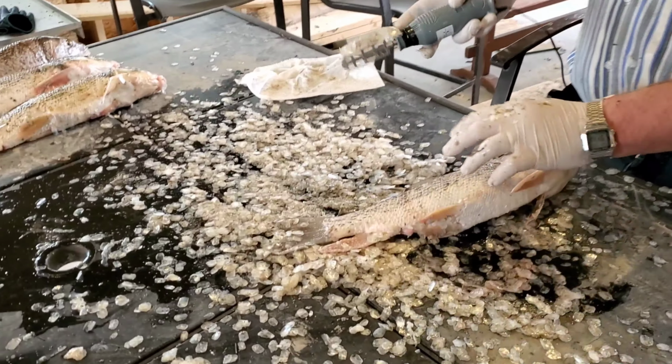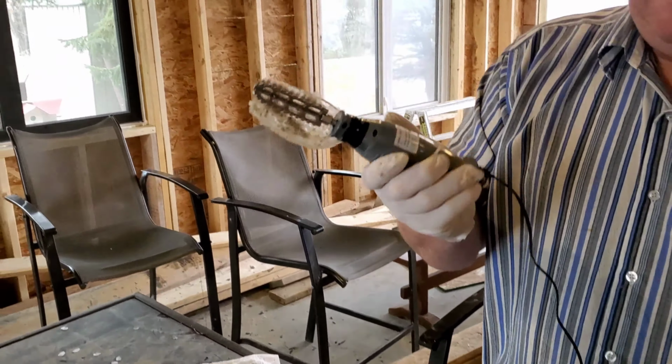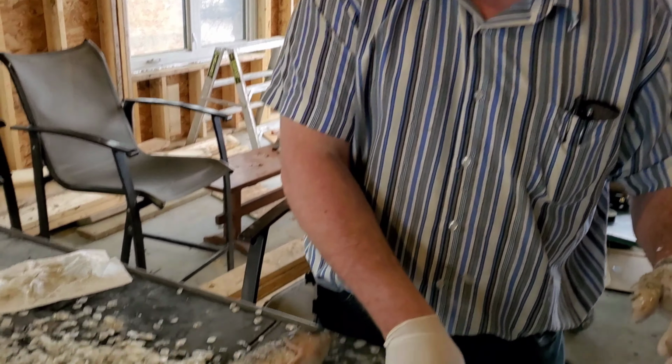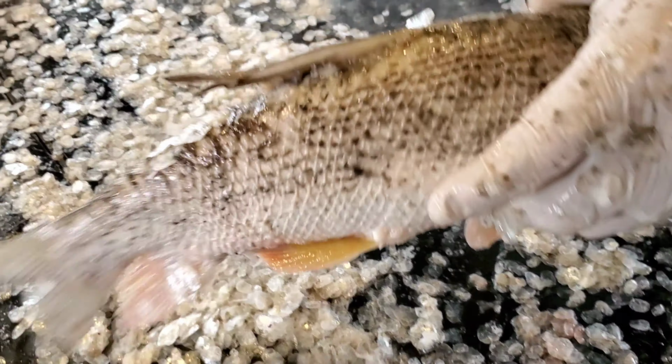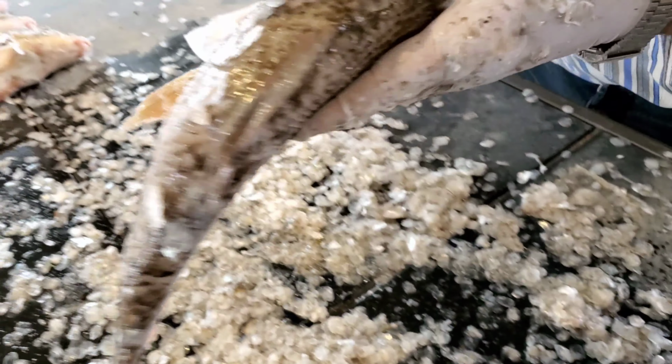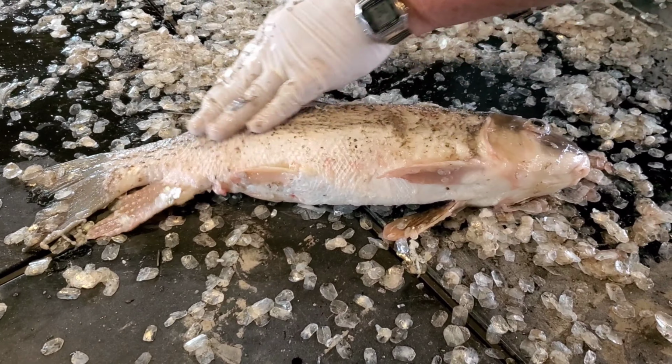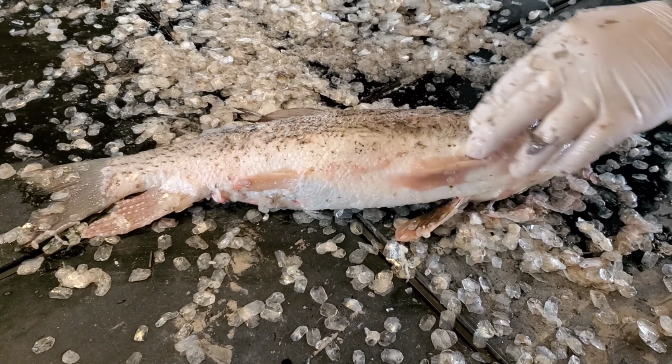So this skilleter, I sell this one. I have more for sale. The skilleters work like a charm. In no time, all the skillets are off. You can count them. So just the head, we just need to take the head off. See, this is completely clean. There's no skillets, nothing on it.